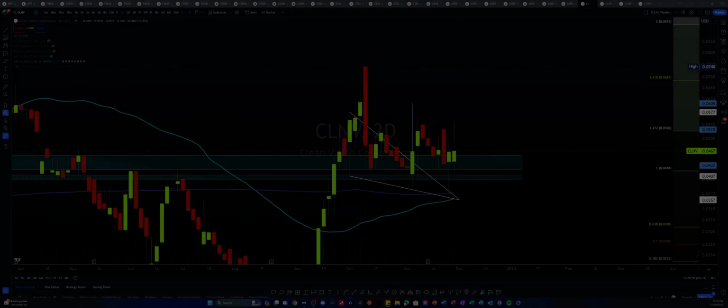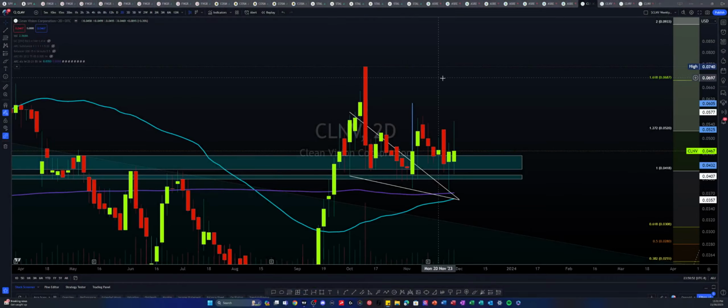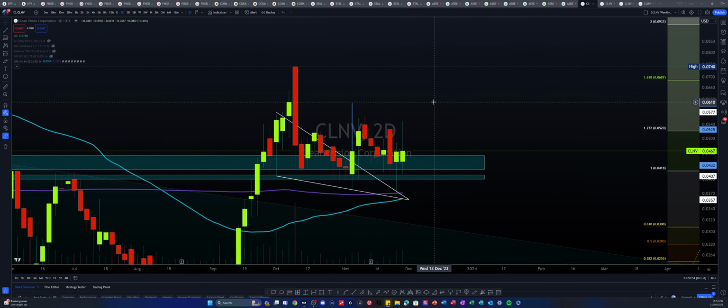Let's go ahead and dive into ticker symbol CLNV, and what you're observing here is the buy daily chart. As you can see here, there appears to be a potential golden cross about to happen, right? So this is the SMA 200, the 200-day simple moving average, and this is the 50-day simple moving average. As soon as both of these cross, there could be some very bullish price action, right?